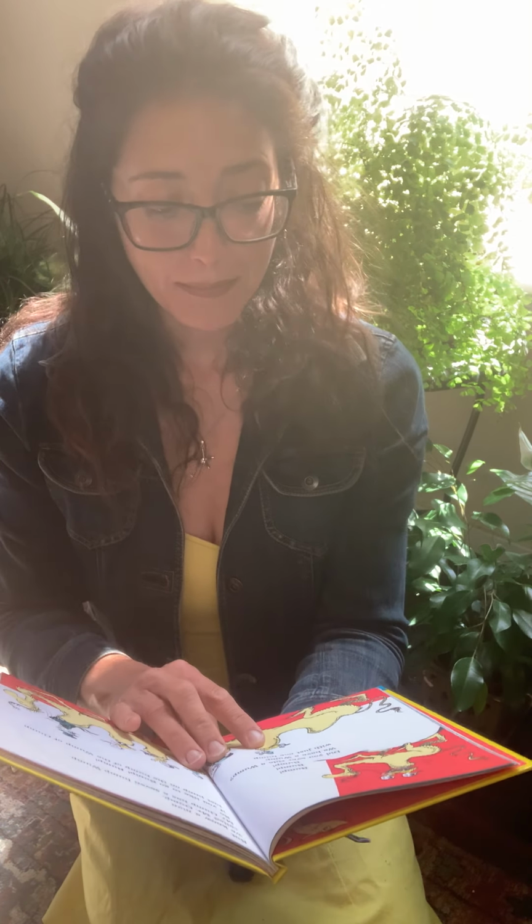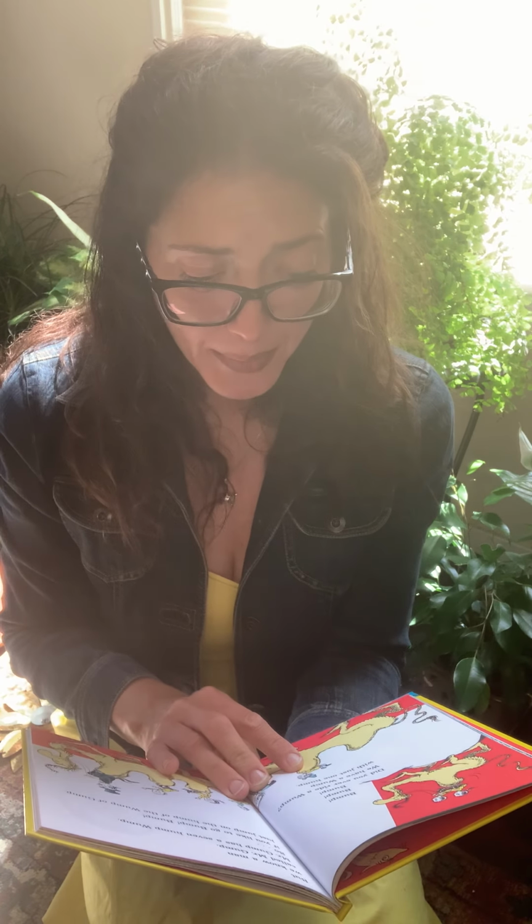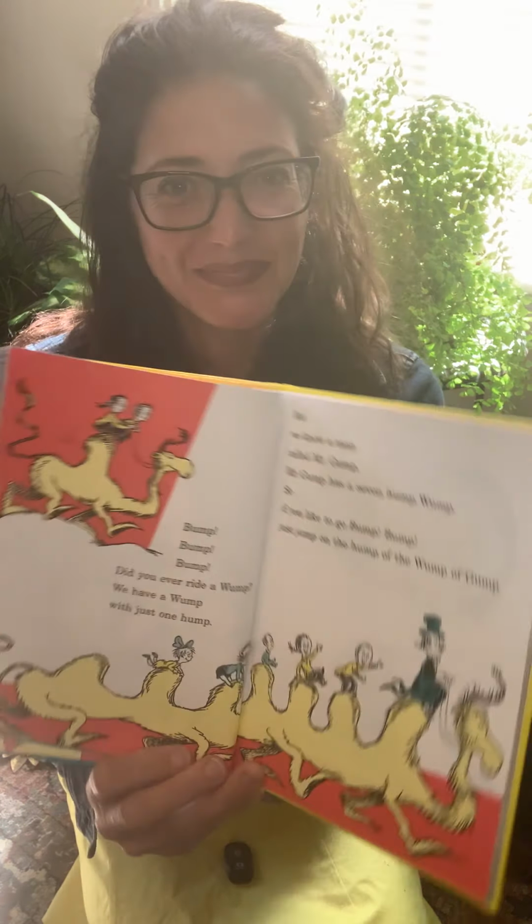Bump, bump, bump. Did you ever ride a wump? We have a wump with just 1 hump, but we know a man called Mr. Gump, and Mr. Gump has 7 hump wumps. So if you like to go bump, bump, just jump on the hump of a wump of a gump.